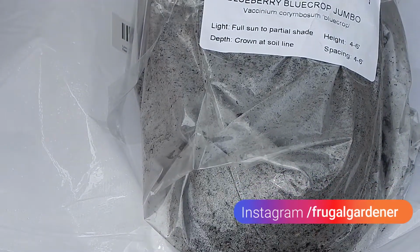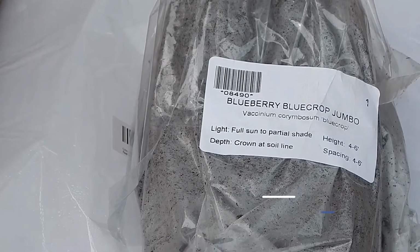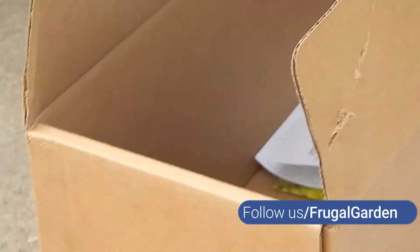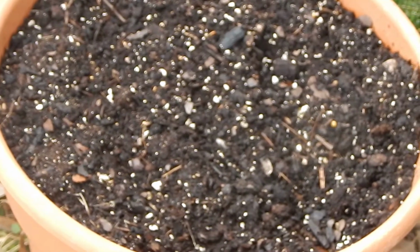So it's in a bag to keep it moist. I'm going to have to get it out of the bag today temporarily. Well, this is the box it came in, and I'm going to temporarily put it here, but this is not where I want it to stay.